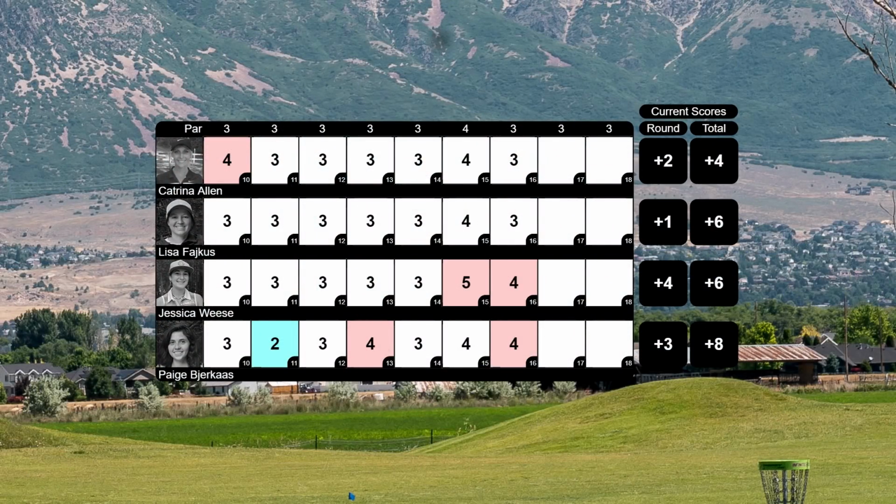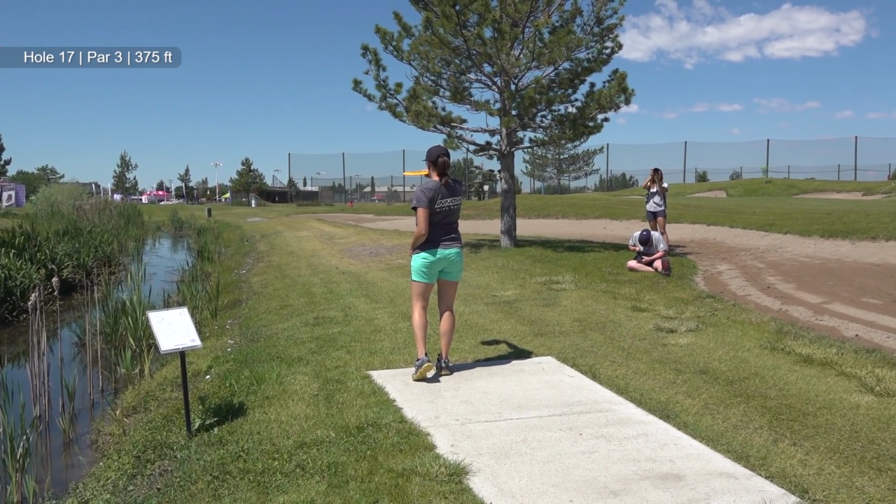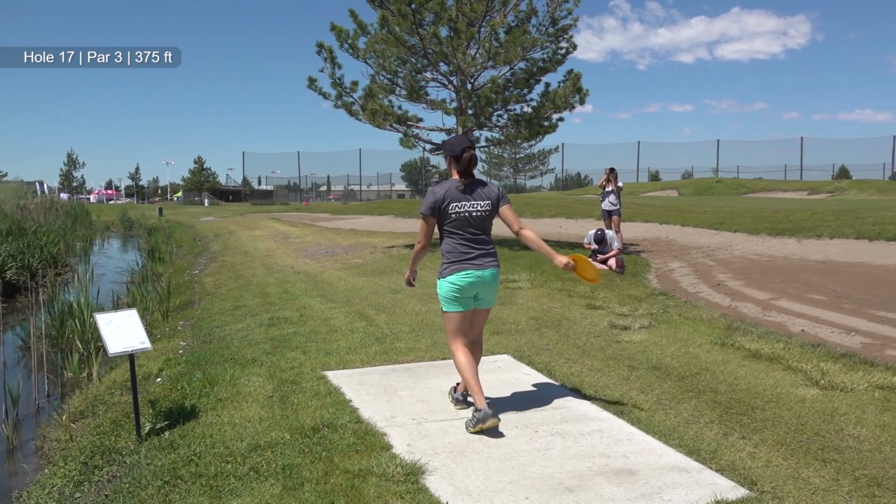Good pars from you guys, though, overall. I've got a good par streak going here on the back nine. Yeah, absolutely. With 2 holes to go. Happy with holding in the box.